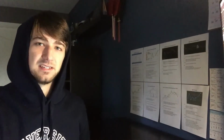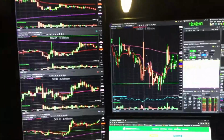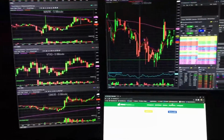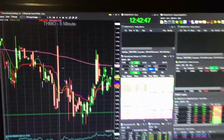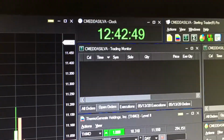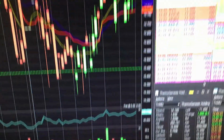Third issue, freezing charts. This is twice this week I've had charts freeze on me. Let me show you what I mean. So I did rearrange the computer orientation. A little different. Pretty cool. I like it because I can have 4 charts just back to back to back to back. But charts are frozen. Right now it is 12:42, and the charts are frozen at 11:55.